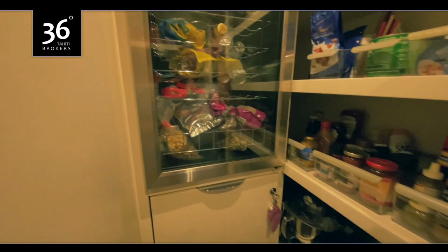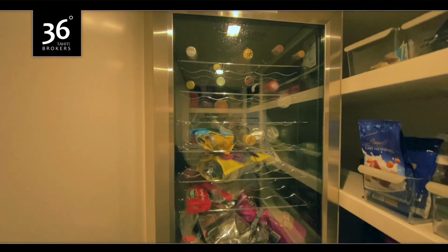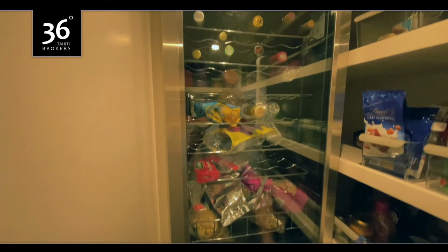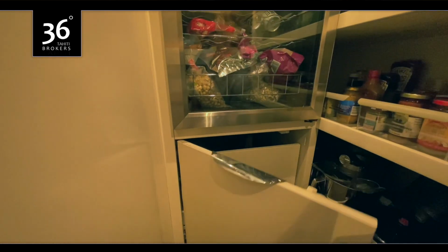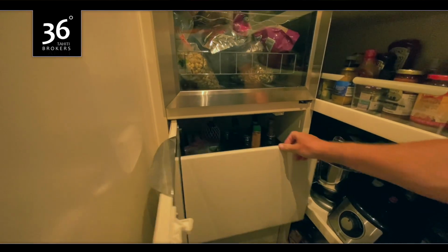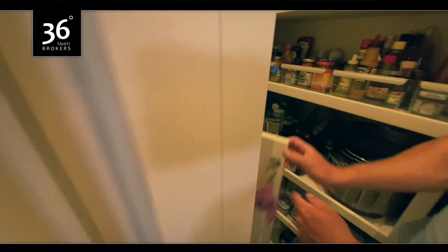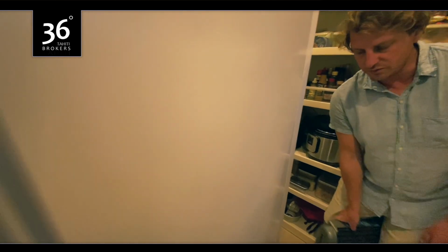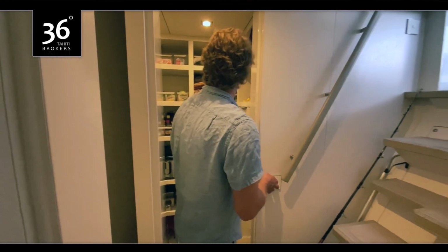And here we have the bar area. So we have a wine fridge, which we store a lot of different items nowadays, but it's perfectly okay for 32 wine bottles. And down here we have storage for all the liquor and distilled beverages. This is locked in case you're doing charter, so the guests cannot access.